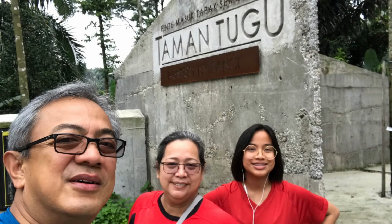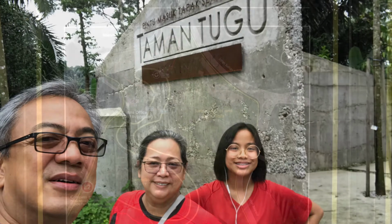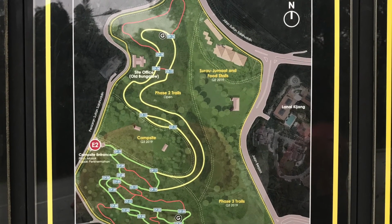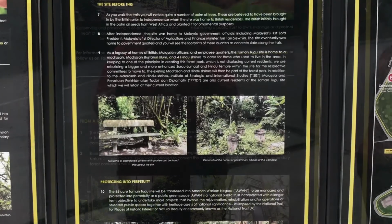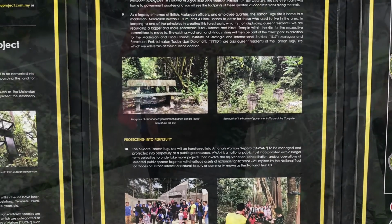This weekend, we decided to try something new, a trek or a hike, baby steps first. So we tried the Taman Tugu Forest Trail. Interesting, nice little map that you can see of the trail, information along the way. And this is just a little record of our little adventure this morning.